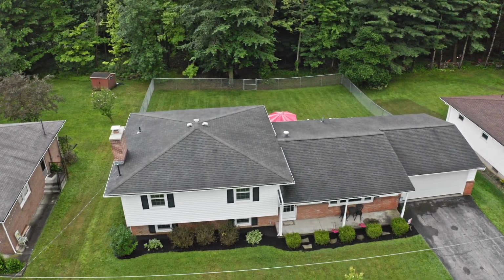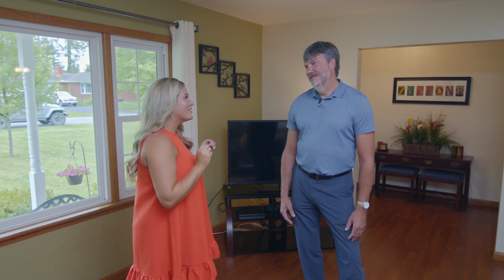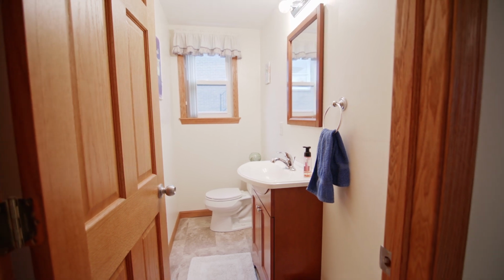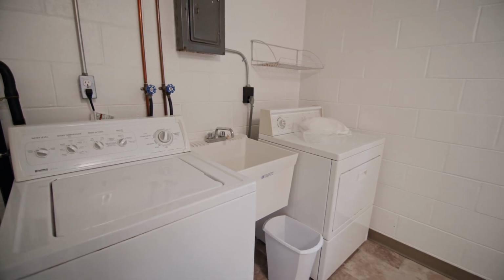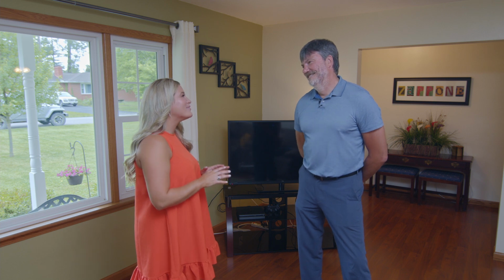Matt, I noticed we have not yet mentioned my favorite part of this home, and it is that massive laundry room. That is what moms dream of. How could you not like that? There's just like so much space, and it even has its own half bath down there. Yeah. How could you not like that? And like you said earlier, it's a laundry room with its own zip code. Exactly. All laundry jokes aside, this home is incredible.